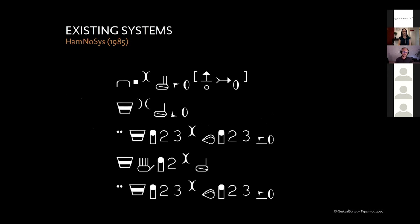Hamnosis offers this possibility by dividing information into smaller pieces so that they can be analyzed in a finer manner, which also offers the possibility to request within a transcription specific components of signs. And that's how you can really start connecting things together. But as you can see, it isn't particularly easy to read, and it's quite bulky to use.